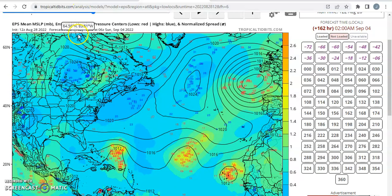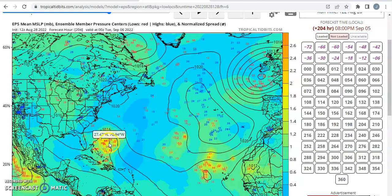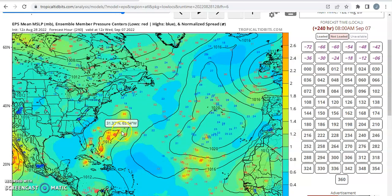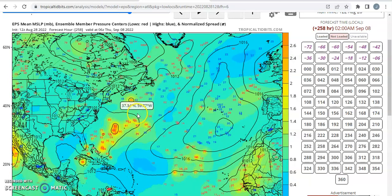After that, this is 162 hours out. This is essentially next Sunday. Now you're starting to see a little bit more difference in the model here. And you're continuing to see more difference. There's still a strong cluster that follows the operational, but now you're starting to see some turn and going out to sea. You're seeing some that get really close to Florida, like this bunch right here. And watch what happens here. We get up to 240 hours, and it just goes all over the place.